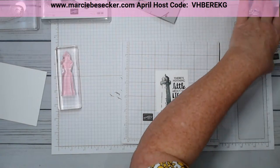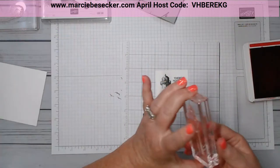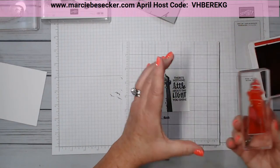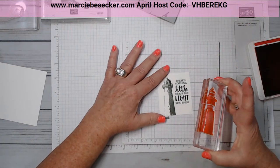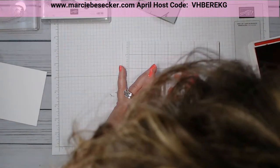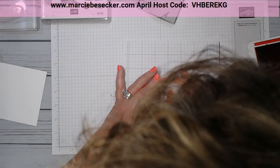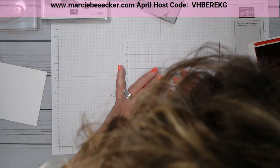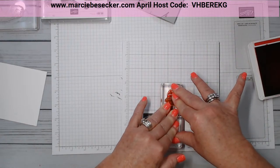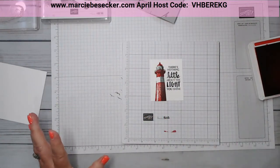Now we're going to bring in real red. And we're going to take our lighthouse, ink it up really good. And now my head might get in the way on this one. I'm going to bring this a little closer. And then just start kind of going right down on it. If you look at the top, you can kind of see where your image is. And I hope that this is close enough. Oh, see, my head's in the way. I saw it. I'm a few seconds ahead of you guys, so I can totally see my head in the way when I look up. Sorry about that. All right, so there's our stamp.